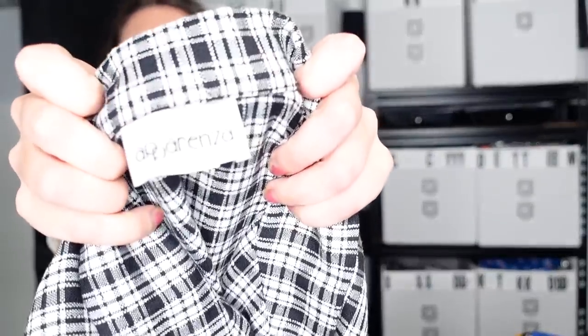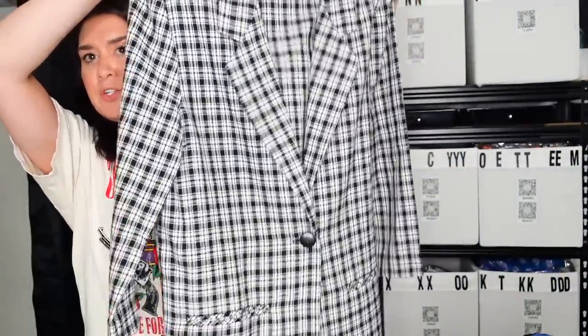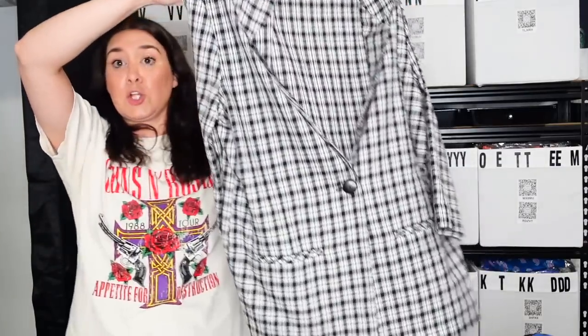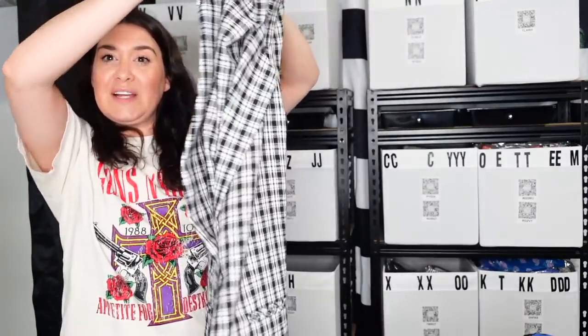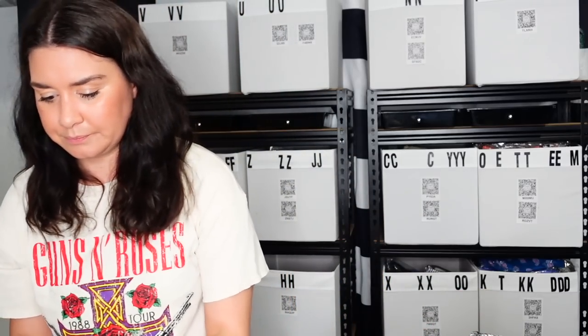This is Apparenza. I've never heard of it. It has to be vintage because it has shoulder pads. But I got it based on style. It's just plaid, black and white plaid, one button. So it has shoulder pads. You could take those out. But I thought it's long. It measures like large, extra large. But I thought it could just be worn oversized with jeans and combat boots and a white tee. So cute, one button, very lightweight blazer.